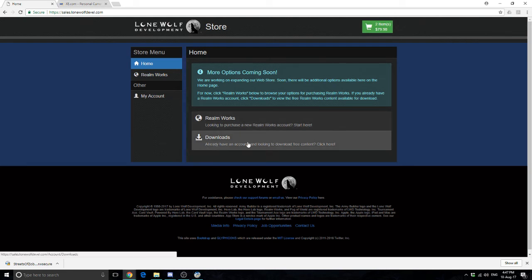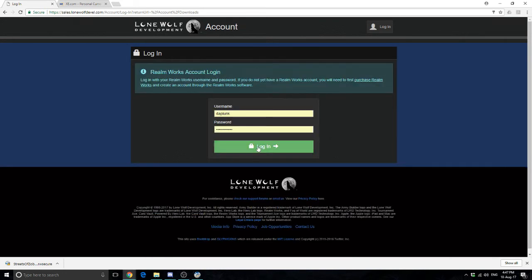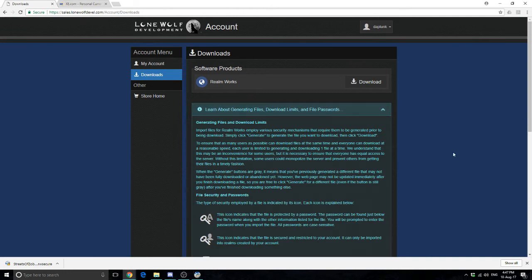There's a download section here, and we can click that. Now this is where it's saying we need to log in. All right, it's going to clear my cart. That's fine. I'm going to log in. And we'll see here that we've actually got some downloads that are available. There's a section here on learn about joining files, download limits, and file passwords. So we'll start with that.